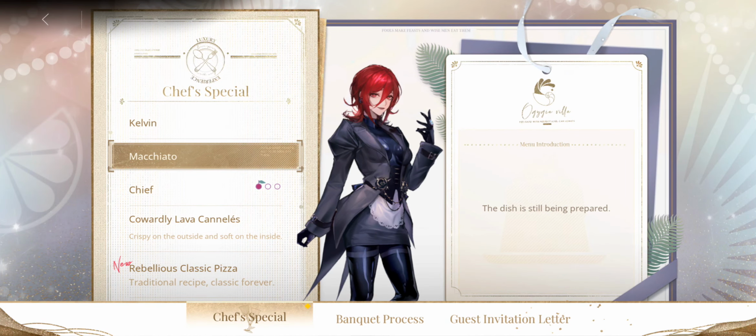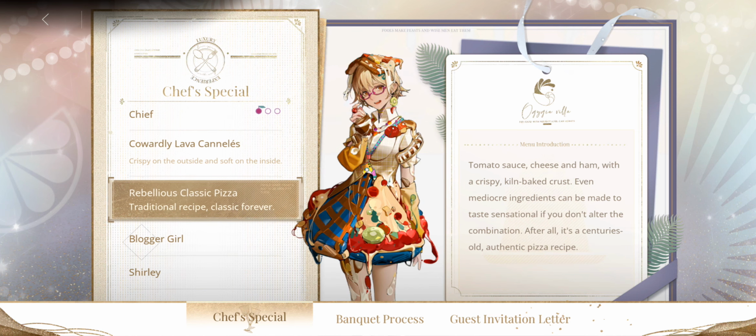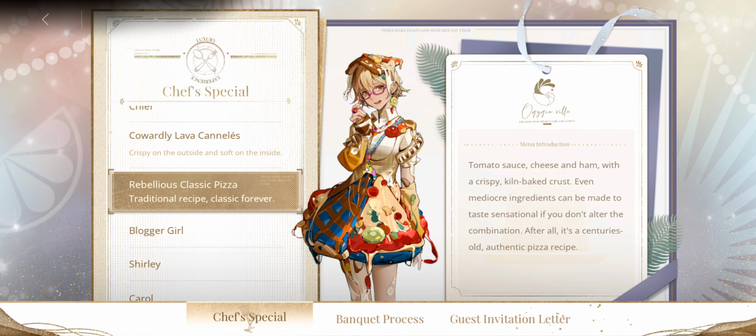Let's look at them. Macchiato still looks normal. I don't have much health. There she is. A rebellious classic pizza. Traditional recipe, classic forever. Tomato sauce, cheese and ham with a crisp kiln-baked crust. Even mediocre ingredients can be made to taste sensation if you don't alter the combination. After all, centuries old, authentic pizza recipe.